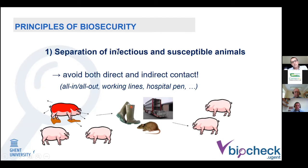When we try to separate infectious and susceptible animals, there are actually two ways of transmitting diseases. There is direct contact, and there is indirect contact. It's important to understand that transmitting infectious diseases through direct contact is always more efficacious and easier than through indirect contact. So whenever you have to rank biosecurity measures, and I'll come back to that, you'll put the measures that avoid direct contact between infectious and susceptible animals higher than the measures that prevent indirect contact.